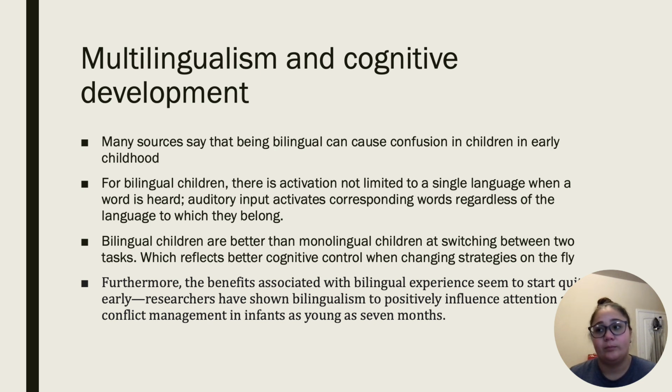Now, bilingual children are better than monolingual children at switching between two tasks, which reflects better cognitive control when changing strategies on the fly. So they're a little bit more go with the flow, and if they have to change routes quickly, they can do that without having to really think about a lot of things.